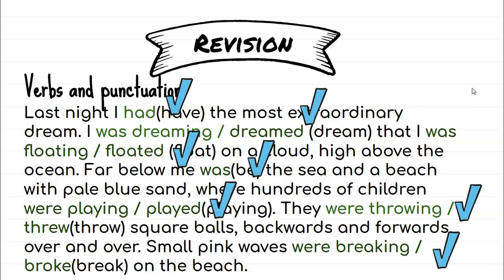All right. So quickly, let's double check. A mark for saying "had". A mark for either saying "was dreaming" or "dreamed". If you wrote "dreamt", D-R-E-A-M-T, there is a version of the word with a T. It is correct, although it's not the most common usage. So I would prefer if you used "dreamed" with an ED, although if you wrote D-R-E-A-M-T, I'm going to accept it. Then a mark for either saying "was floating" or "floated".